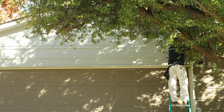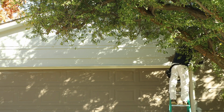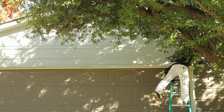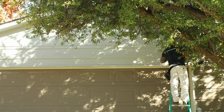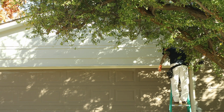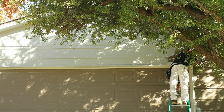You don't want these things touching the house that you just painted and scratching it all up. So there we go. I'm gonna take this light off and then we're gonna shoot this garage door.